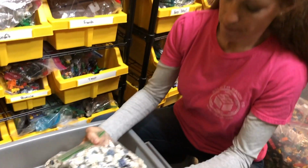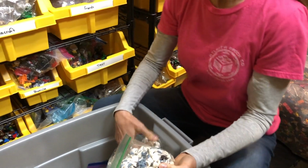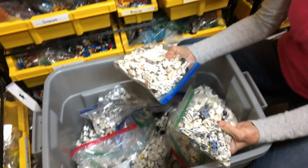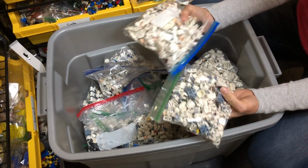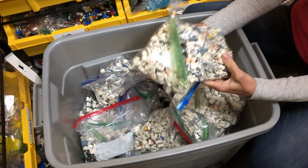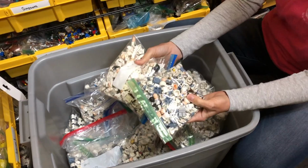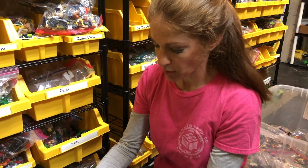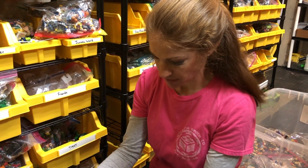So this is considered the second sorting. So after we're done with what we were showing downstairs, this is where it goes. Yeah, we've done a second sort on these. So now these guys are ready to be built into figures that we'll put into the case. And who does that? We do some of it, and then some of the employees out front build some of the different themes.